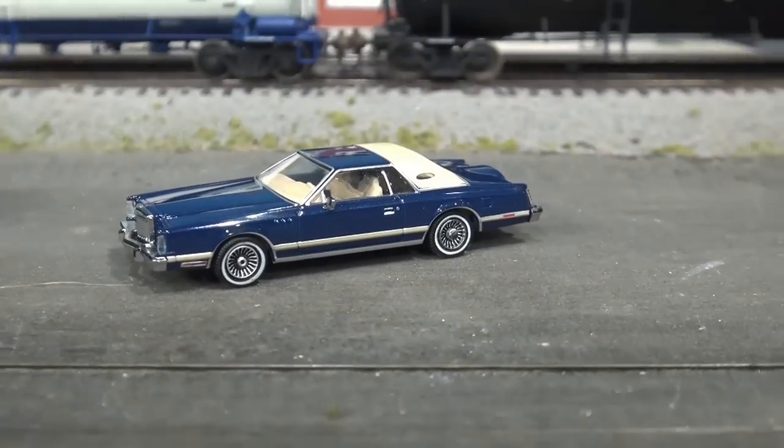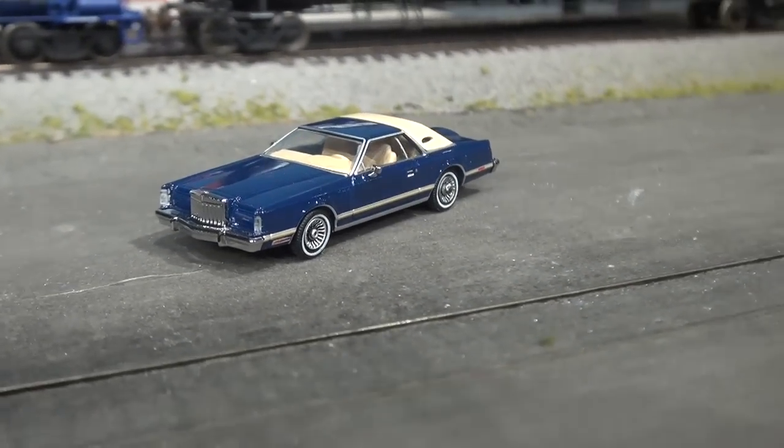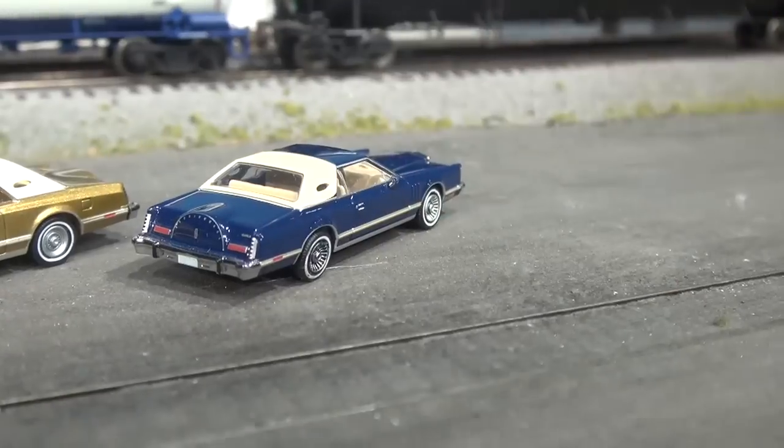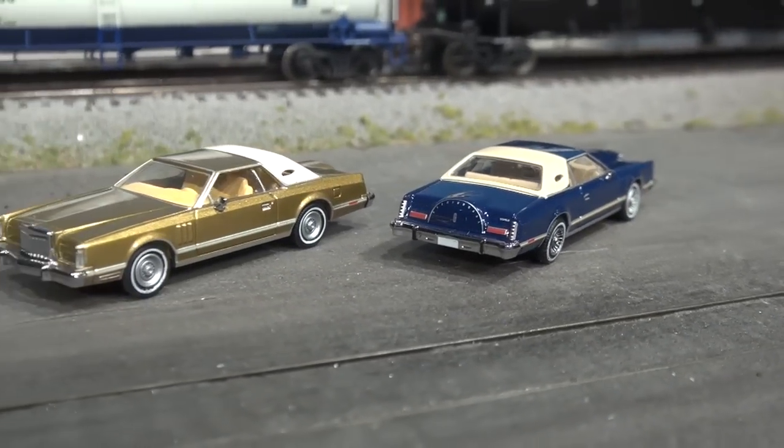And so I got these from Bob Johnson at Masterbuilt Models. He's always good about sending me stuff. These have been out for a while, but I haven't been on for a while. I've been doing other stuff.